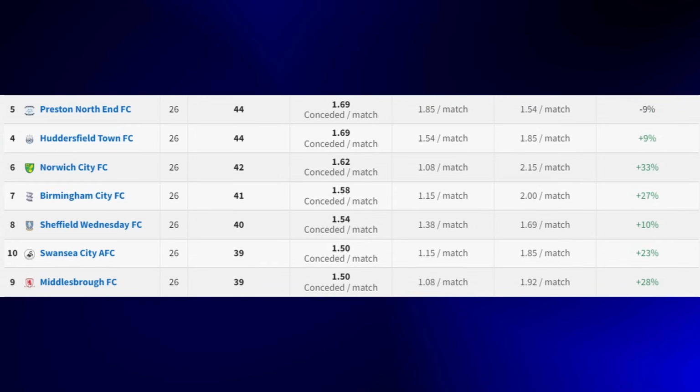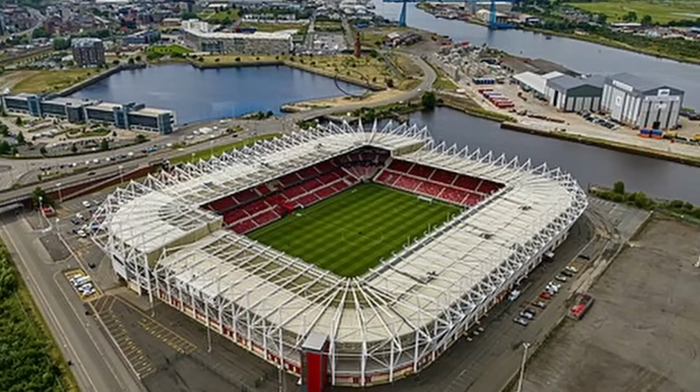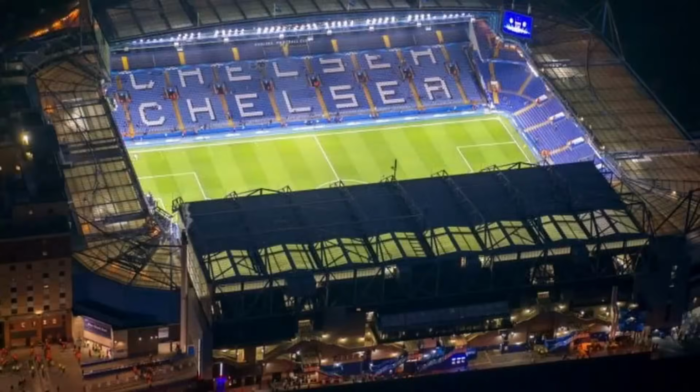They have conceded the 8th most amount of goals with 39, with only 6 clean sheets, which is the 4th worst tally in the league. They will find some reprieve in the fact that this is a home tie. They are much better at their own patch than they are away, so a good performance here could give them something good to build off of or hold onto in the second leg at the Bridge.